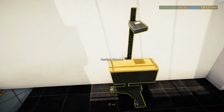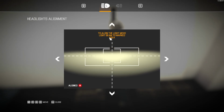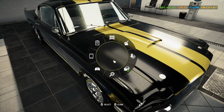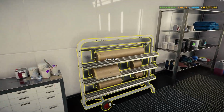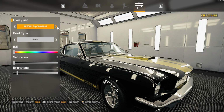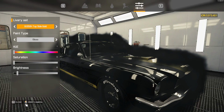Okay. Headlights. And not too far off. And done. All right. Put you over to the paint booth. I think maybe it's going to want me to paint shop. All right, let's go and we're going to paint it factory color. Right, and we're going to go with the gold. Okay. All right, so factory color to gold. I think we've nailed it.